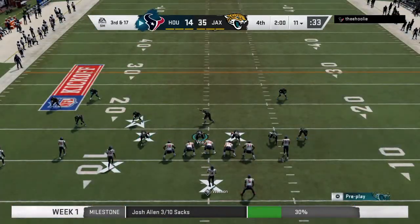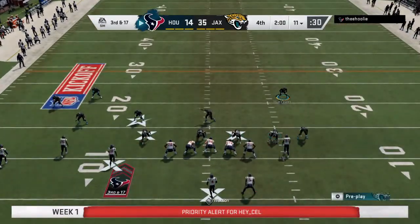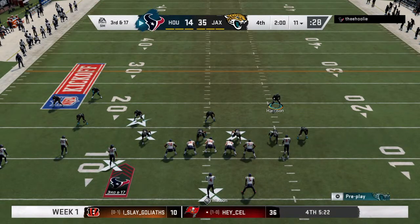So it's Texans football as we welcome you back. They face a 3rd down now as they try to find a late score.